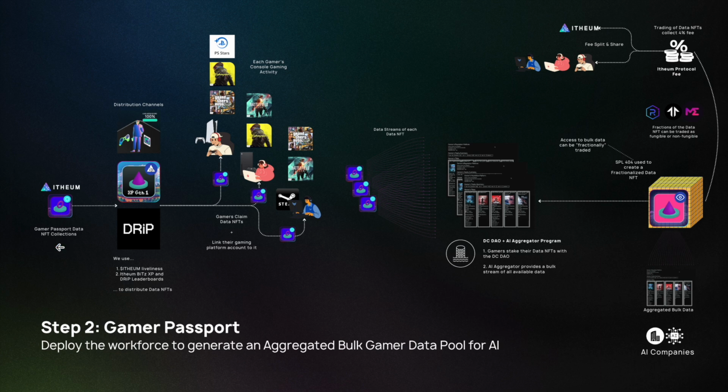We launch gamer passport data NFT collections. These collections are distributed or airdropped based on your liveliness or your Bits XP leaderboard, or we airdrop some collections to external communities via Drip House, for example. A gamer who receives their gamer passport data NFT can connect their PlayStation account to it, for example, and in future we will support other platforms like Xbox and Steam. If you're a gamer and you have connected your PlayStation account, you can come back each day into our gamer passport app and check in your PlayStation gaming data. This could be time played on each game, your achievements, your trophies, etc.